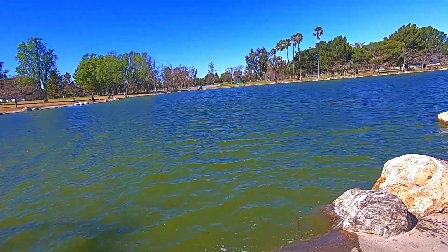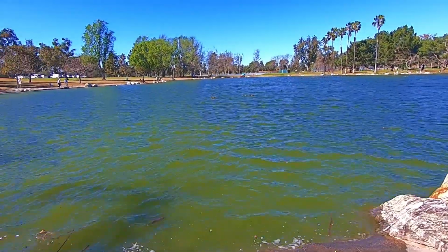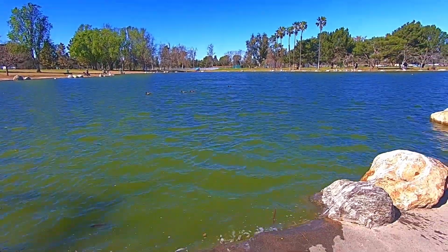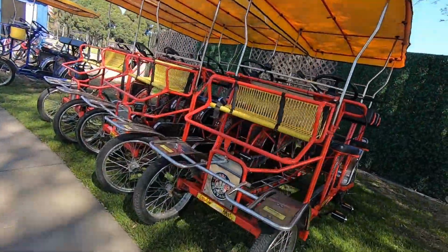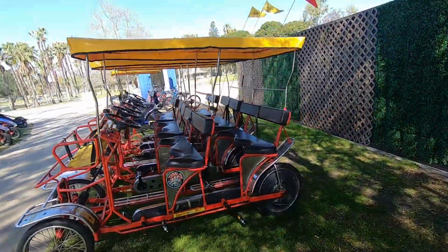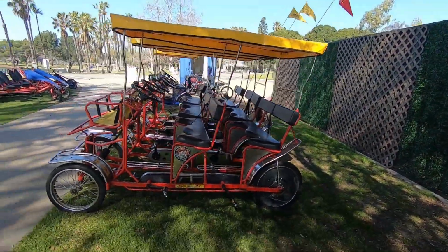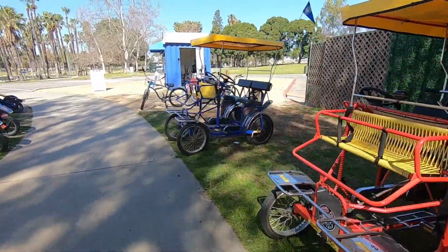But you know, there's more to this park than fishing. So I'm going to make the most of this day and take you around Mile Square Park. Right behind me here at South Lake is this bike rental center. Check this out. These cycles can hold up to 4 people. And then if you look here, they have these choppers and 2-person bikes.